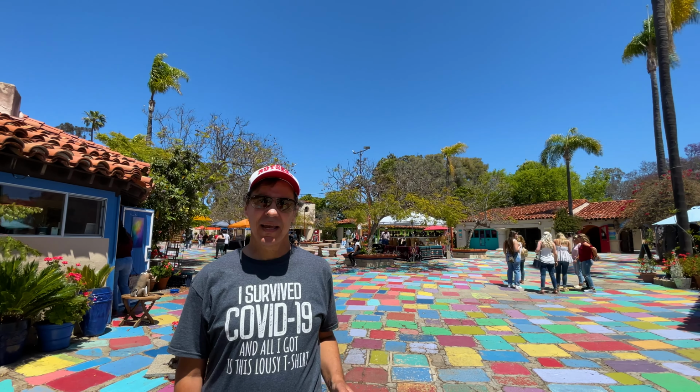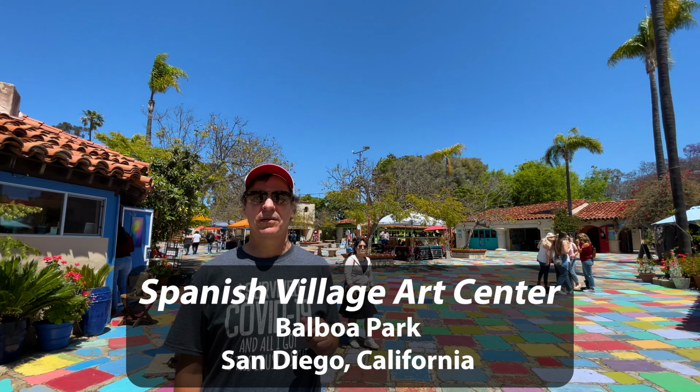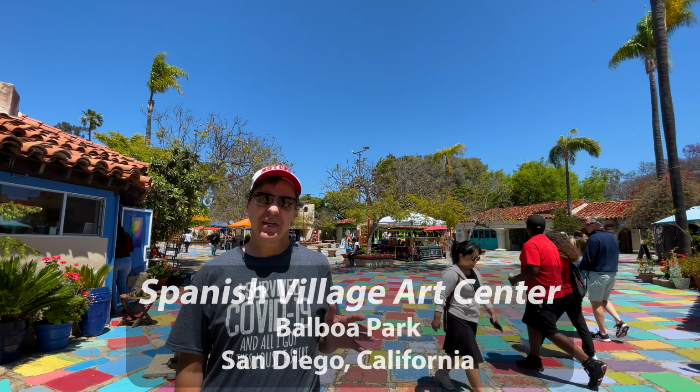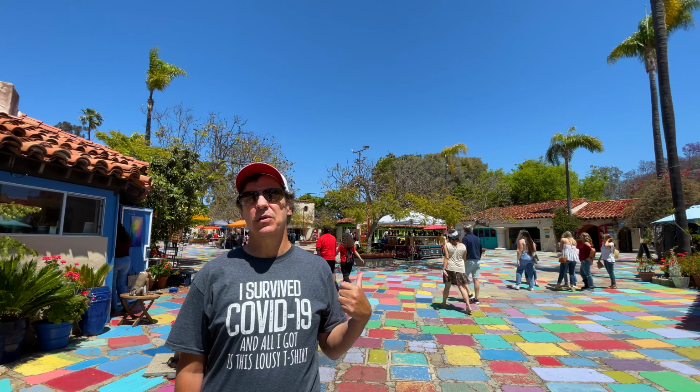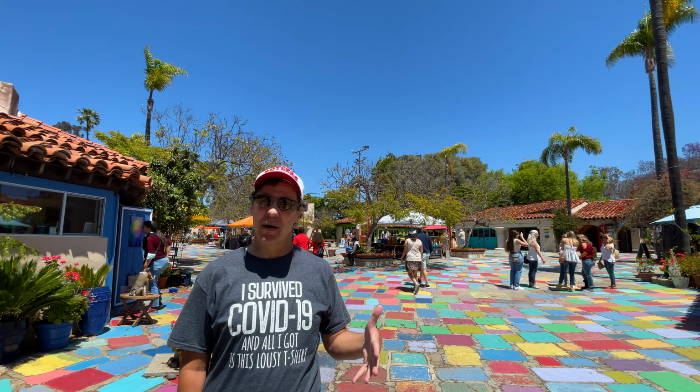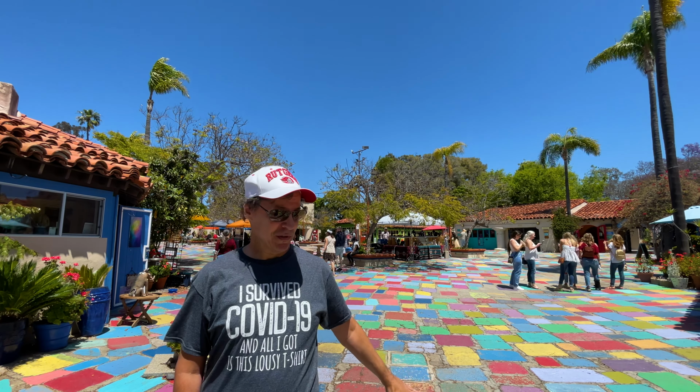Right, so this is our second day at Balboa Park. We're at the Spanish Village Art Center. Now this is a collective of between 200 and 250 local artists, and they get to rent these studios for a lot less than they would ordinarily on their own. So first of all, the thing I love is just the color of these stones in back of me.